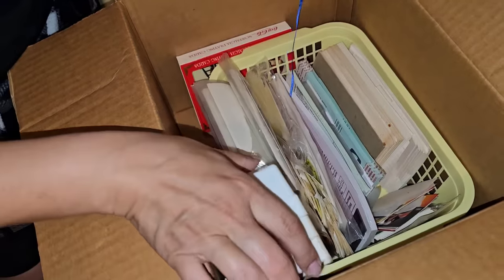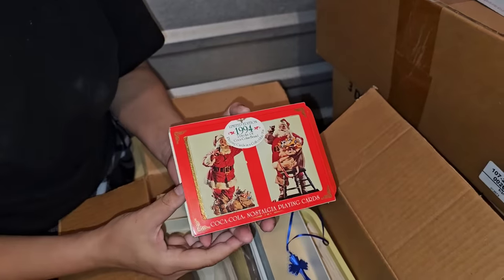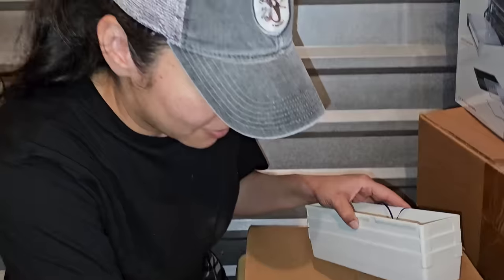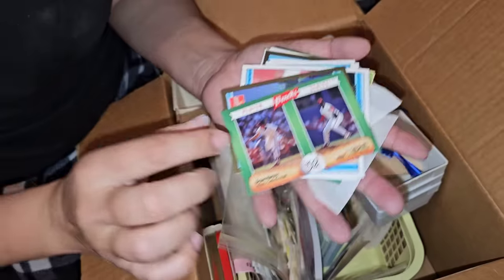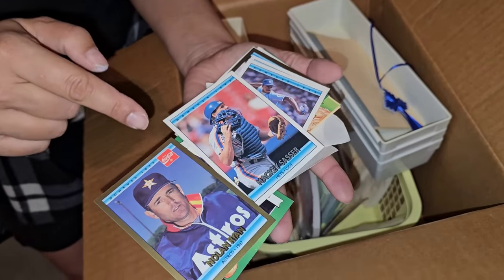Okay, I see what you got going. Coca-Cola. I see Coca-Cola. 1994, two decks of cards. Can I have a Coca-Cola for lunch? I thought you were giving up sugar and carbs. Yeah, as you continue to throw food in my mouth filled with carbs and sugar. Is that baseball cards? Baseball cards, '92. Oh, more Coca-Cola cards. I do prefer Coke over Pepsi, especially out of a can. You know who makes Mountain Dew? Pepsi. Exactly.